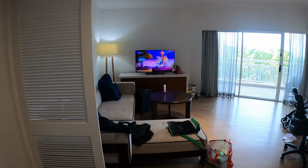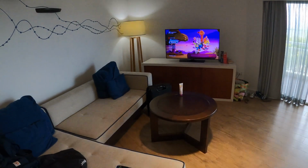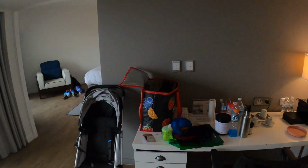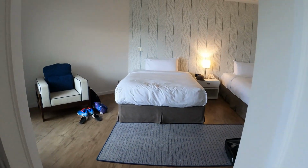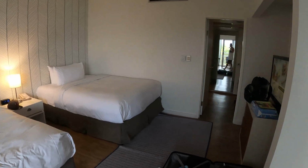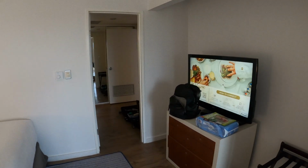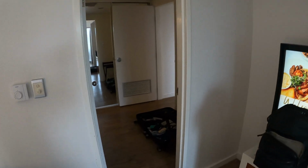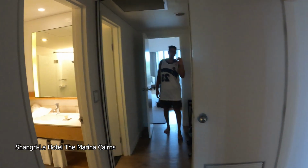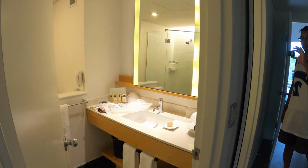We chose Shangri-La Hotel because it had a nice view of the marina as well as the city of Cairns. Cost to stay here is about over $300 per night as a family. It's a 5-star hotel and the hotel is very spacious. 2 TVs and Wi-Fi. It had 2 king-size beds. Also had a walk-in change room or closet. It's next to the bathroom, which was very spacious.